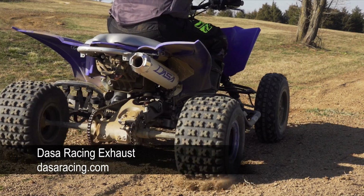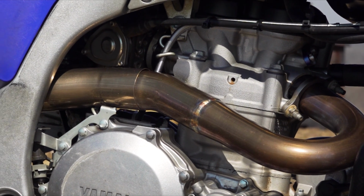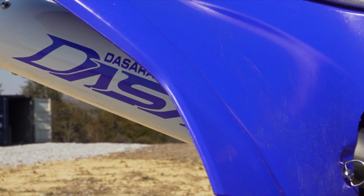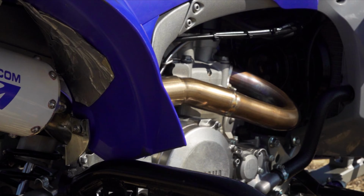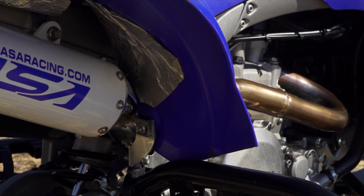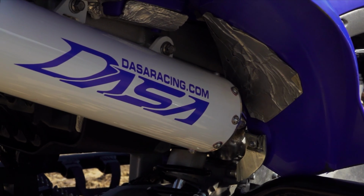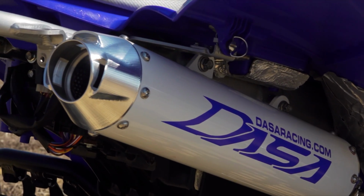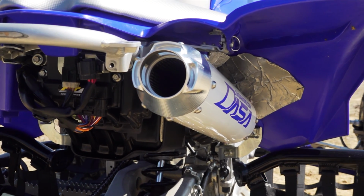Dasa Racing exhausts are handmade in the USA. Beautiful TIG welding is used throughout, fitting of a high-end performance exhaust. The head and mid-pipe feature 304 stainless steel construction with an aluminum silencer body and end cap. The end cap and mid-pipe attach to the silencer body using Allen screws instead of rivets for easier repacking or replacing of individual parts. Billet silencer mounts add both looks and strength to the exhaust. The silencer and Dasa logo are available in a variety of colors to match your machine. A billet end cap adds to the exhaust aesthetics.